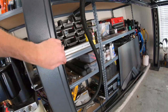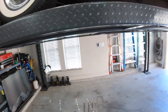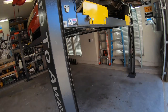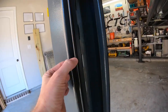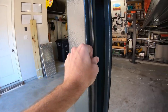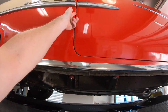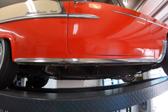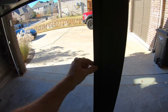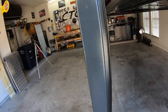These aren't really sharp edges on here, but if you clip your mirror on it, it can take some paint off, which I discovered with the Corvette, which was not the most fun. I did repaint the mirror, so we're all good there. But what I wound up doing is this black stuff here is door edge trim, like you get from an auto parts store. It goes on the edge of your car door, so if you open your door into a wall, another car, whatever, it protects the edge of your door, but it also hopefully prevents paint scratches on your car if you rub up against it. So that was probably the first improvement I made to the lift.